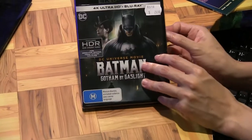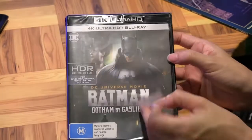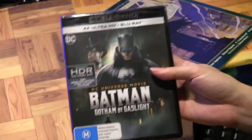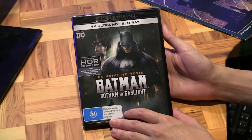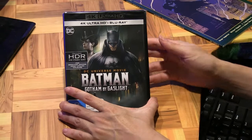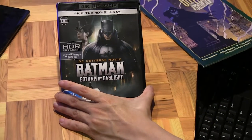DC has done a lot of direct-to-DVD animated movies over the past 10 years. But this marks the very first time that they are adapting an Elseworlds story into animated form.